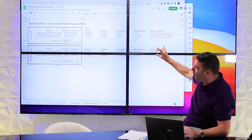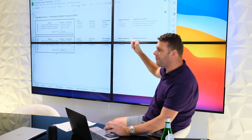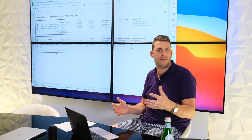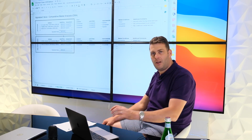We've looked here at what the property would potentially be worth after the renovation. All right, so after the bathroom and the floors, we're looking at a $760,000 value. So a nice amount of uplift for your $26,000 spend. So we're going from around a $715,000 valuation.